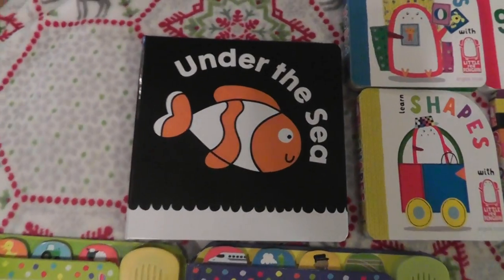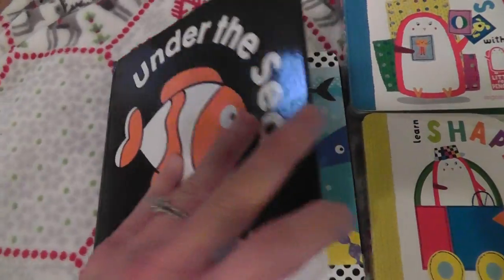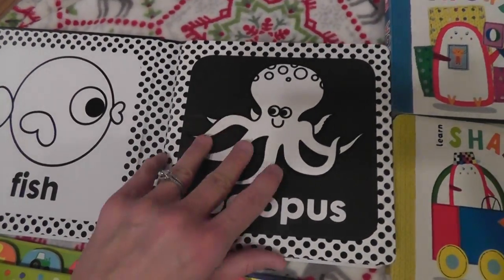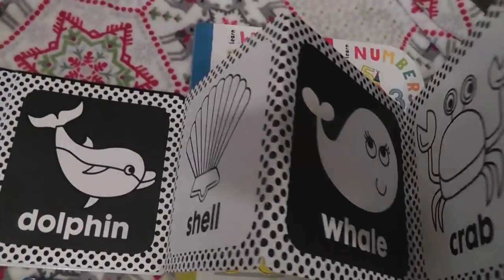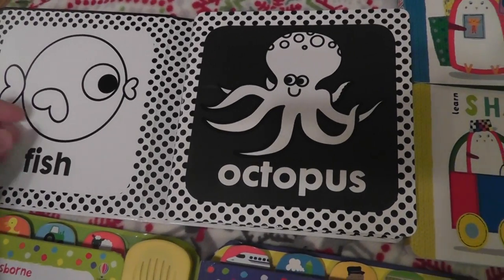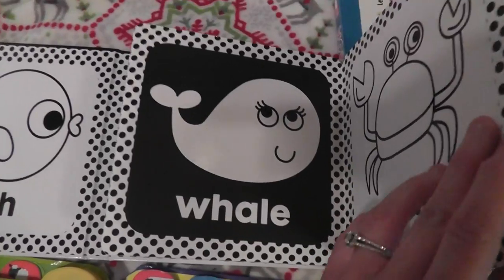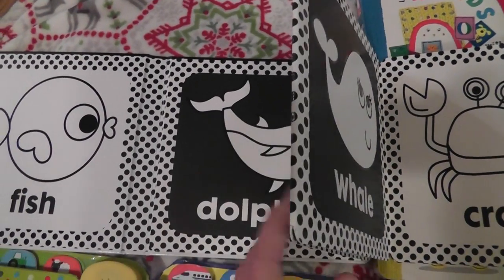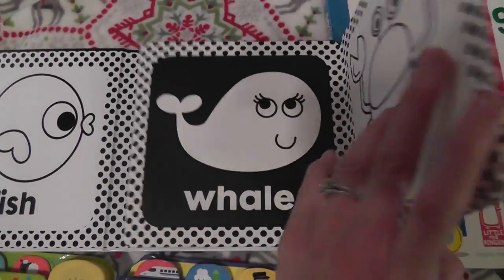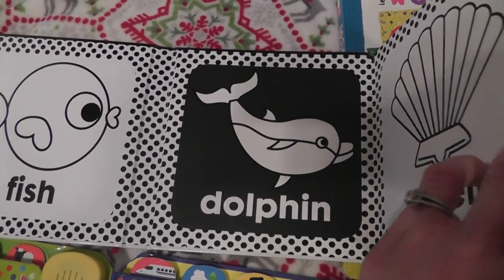It's called Under the Sea, and this one is for newborns. Let's open it up right here. It's a fold-out book, but they do the black and white because newborns can only see 8 to 15 inches in front of them. Not only are they extremely nearsighted, but they are unable to see color and highly detailed designs. So these black and white books offer infants just enough stimulation to learn essential eye development through high contrast.